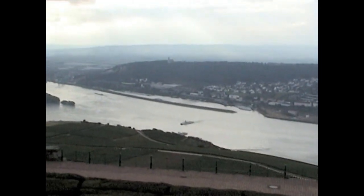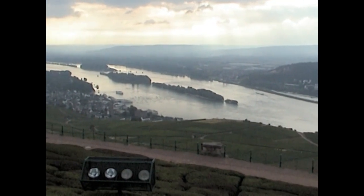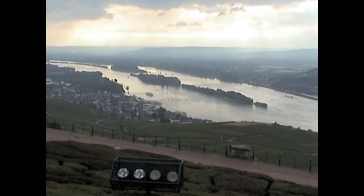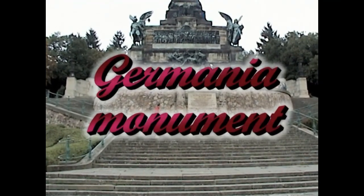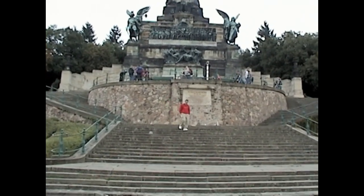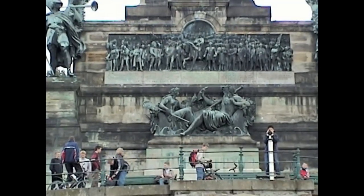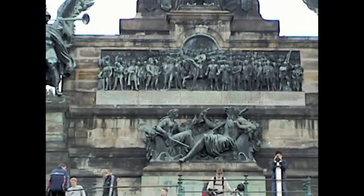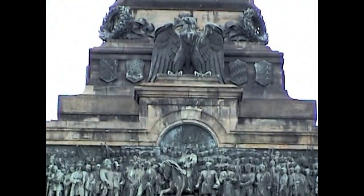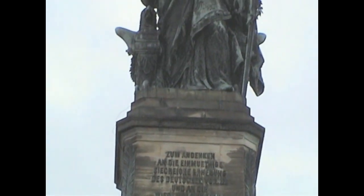I don't want to be in too big of a hurry with this. Then I will turn around and get a view of the monument. It is a huge monument that one can see from a great distance. And I'll try and bring it in a little bit better. This is the side that faces the river, and that huge figure up on top.